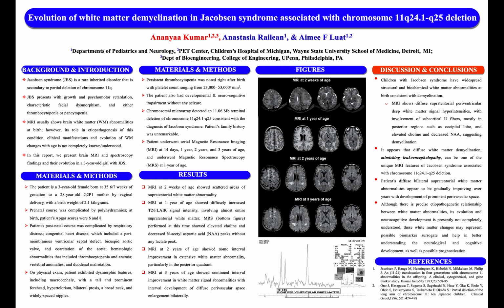A repeat MRI at 2 years of age showed some interval improvement in extensive white matter abnormality, particularly in the posterior quadrant, suggesting demyelination process resembling leukoencephalopathy. No signs of old hemorrhage were seen on susceptibility-weighted imaging. Another MRI at 3 years of age showed continued interval improvement in white matter signal abnormalities with interval development of diffuse perivascular space enlargement bilaterally.